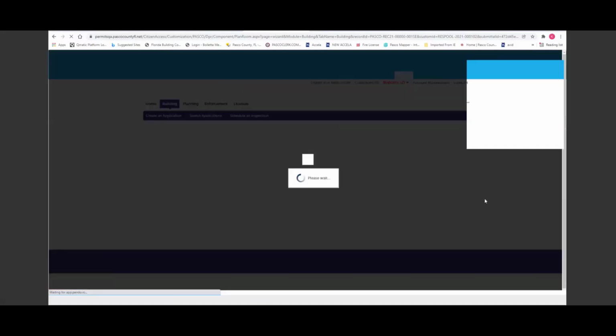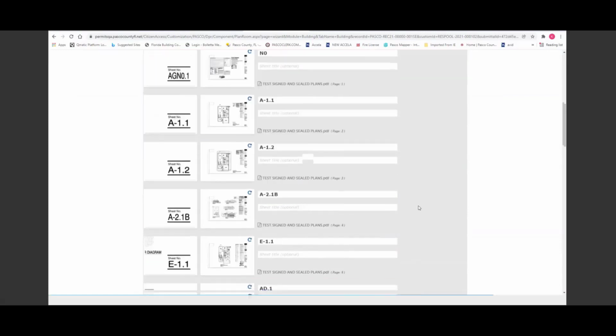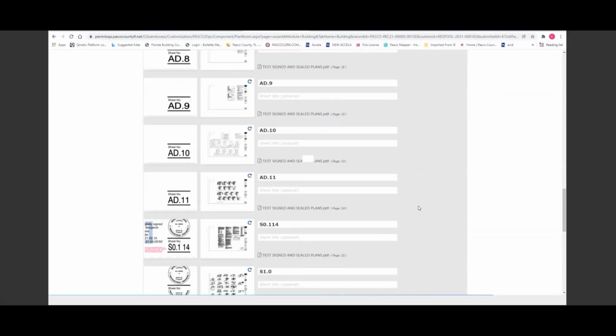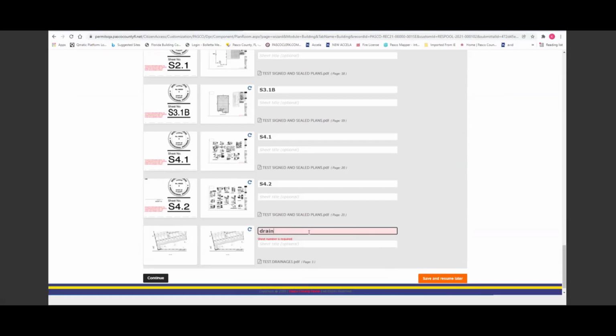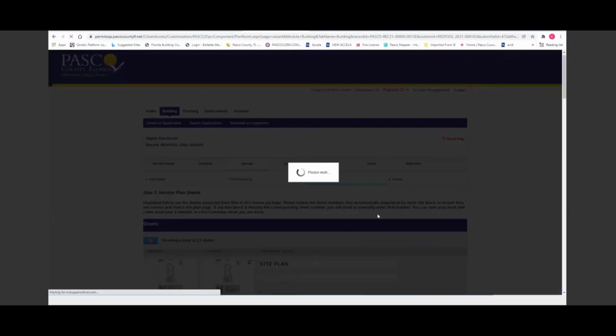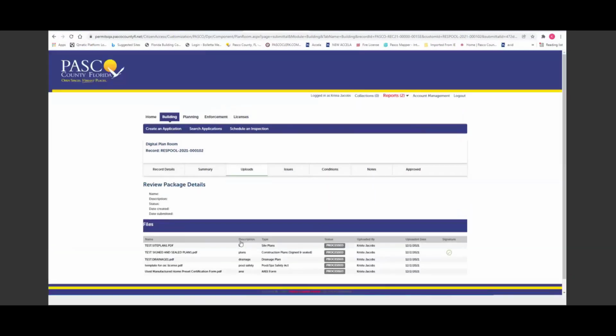There we go. And hit continue. So this one is saying that I have to name my sheets. So this would be my site plan. You will need a totally unique name for each sheet. The software does not allow repeat names for sheets. You can rename them any way you want, but the software is going to demand that you have unique names for each sheet. It tries to pick up the number at the bottom of the sheet, but if it can't find one, it's going to ask you to name it something. Hit continue. We'll double check it. Make sure you hit finish. Got to hit finish, folks.